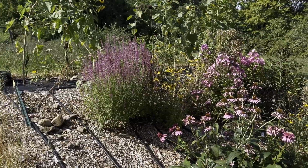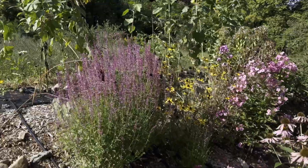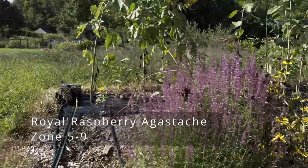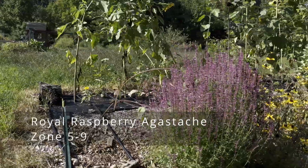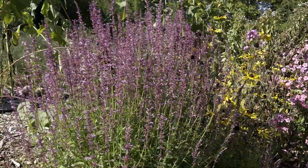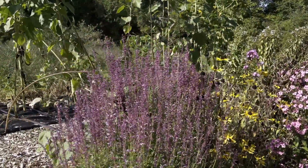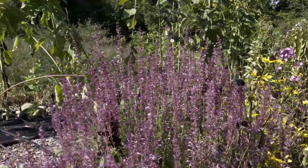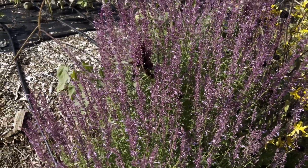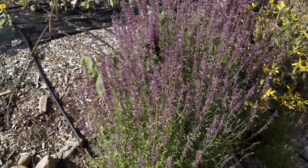On this side over here, ignore the dead flowers in the back. Those are the ones that I transplanted and I forgot to water and cut back, so we'll just look at the ones that are looking beautiful. This right here is the Royal Raspberry Agastache, and it is doing amazingly well. It has a beautiful fragrance and the bees absolutely love it. There are tons of bumblebees on it. I don't know if you can see them, and all sorts of native bees. Oh, they love it so much.